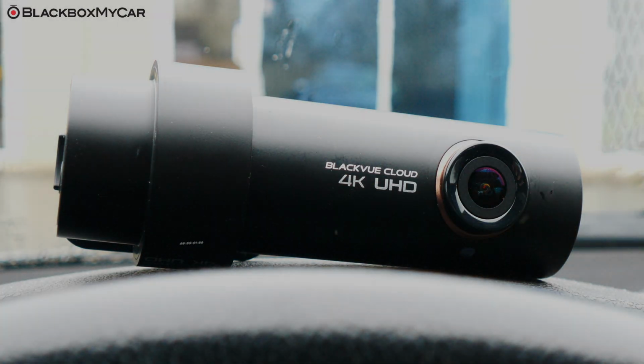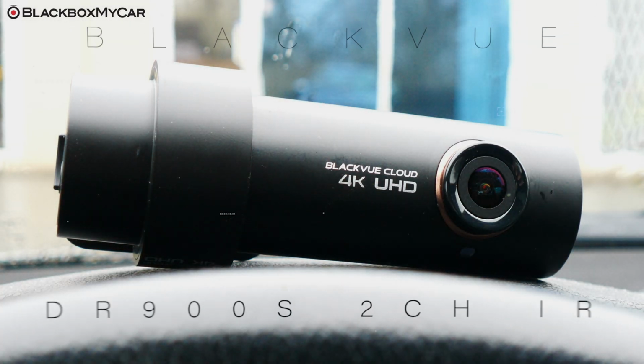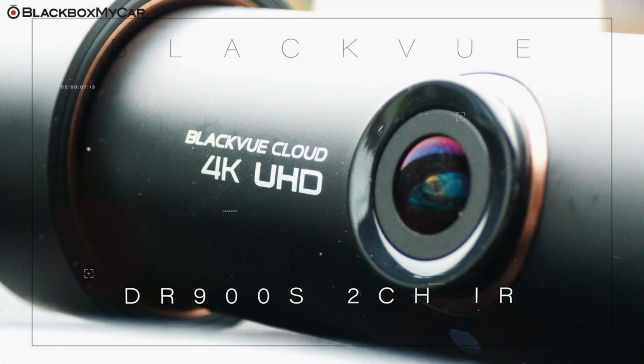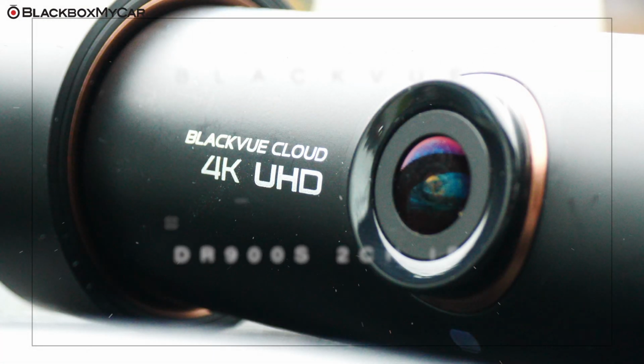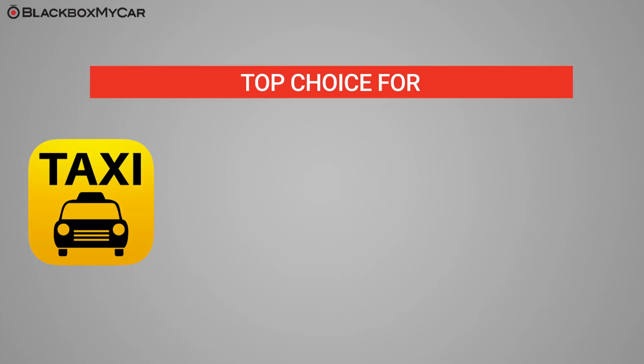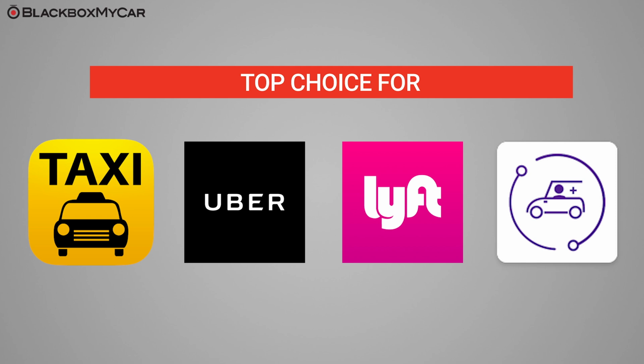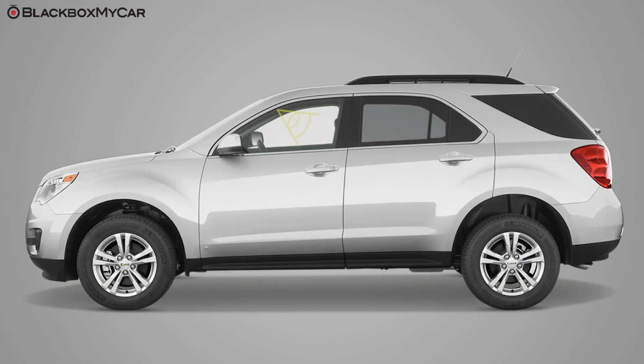Making the number 3 spot on our list is the BLACKVUE DR900 2CH IR. 4K UHD plus infrared makes the DR900S 2CH IR the top choice for taxis, Uber, Lyft, and rideshare drivers. This dash cam is currently the only 4K model on the market that comes with an in-cabin camera.